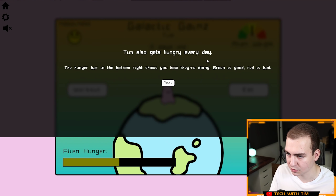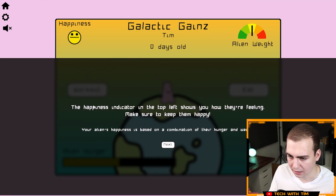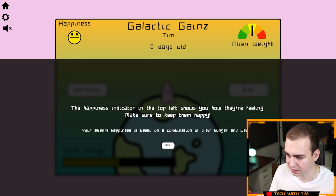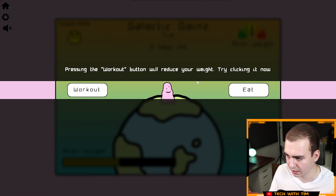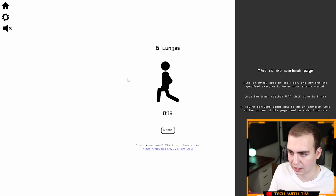Okay. Tim also gets hungry every day. Okay. This happiness indicator is in the top left. Shows you how they're feeling. Make sure to keep them happy. Nice. Pressing the workout button will reduce your weight. Try clicking it now. Wow.